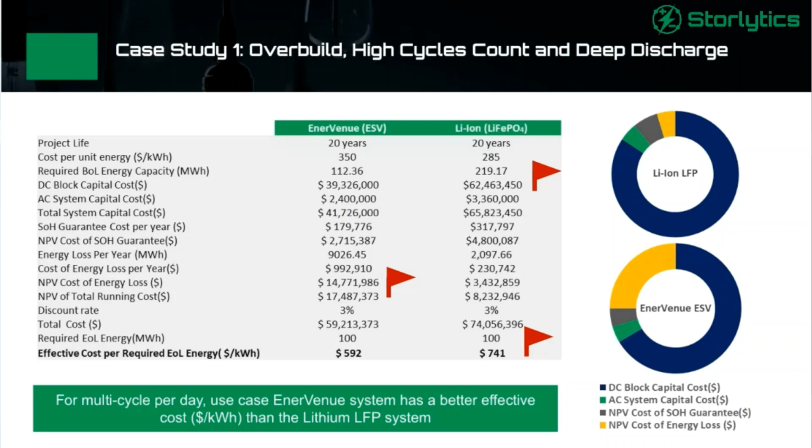On this one, this just highlights some of the numbers. We already talked about the DC block cost. You can see the difference, and then you can see the difference in the energy cost. We converted that into net present value, and you can see the cost differential there.